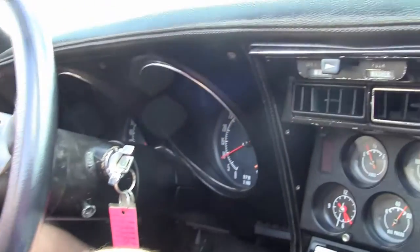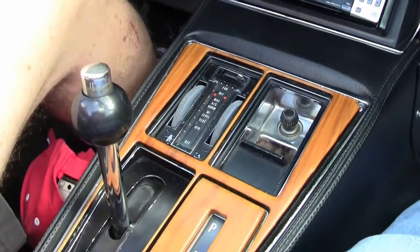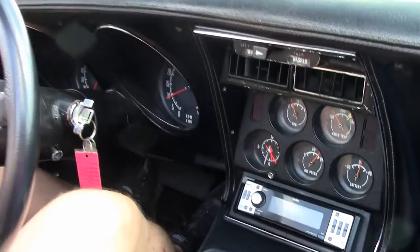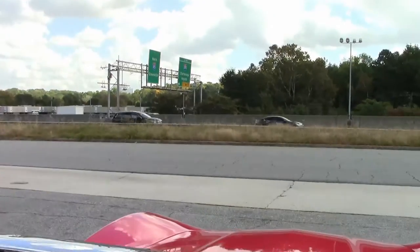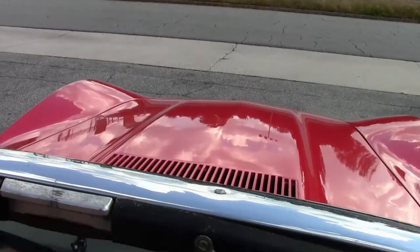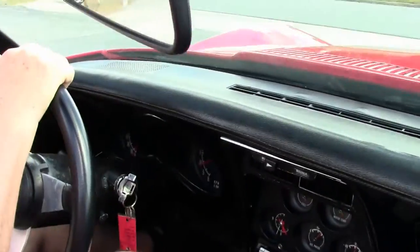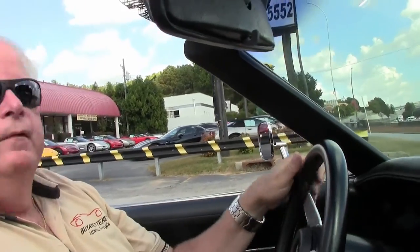Automatic transmission, air conditioning, power brakes, steering, tilt-and-telescope, CD, aftermarket radio. You have the correct aluminum slotted wheels and a new convertible top, which you will see shortly. But we're going to put you on the BuyAVet test track and let you experience how this car performs with the top down.